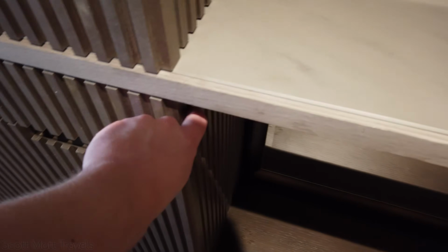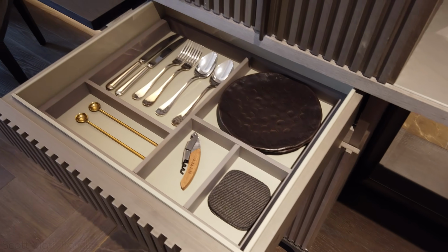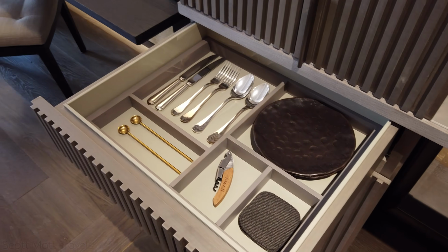I didn't find this drawer until later, but above the fridge is various cutlery, very elegant drink stirrers, a bottle opener, plates, and coasters.